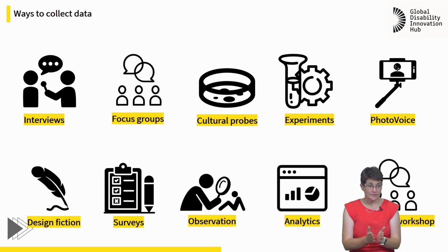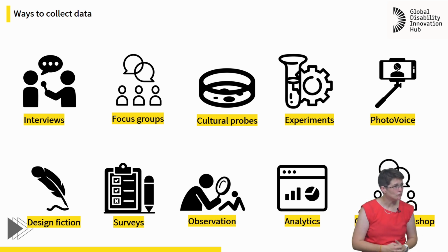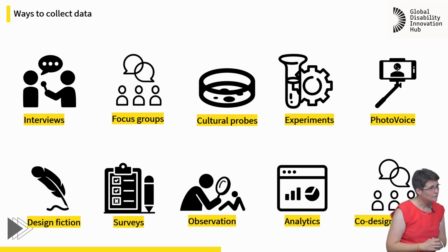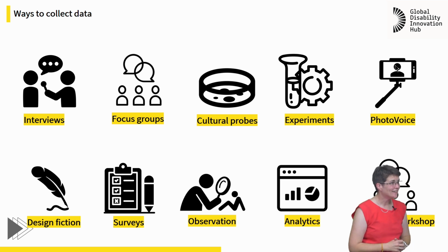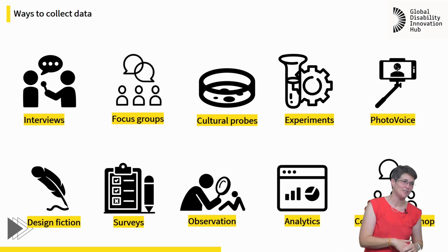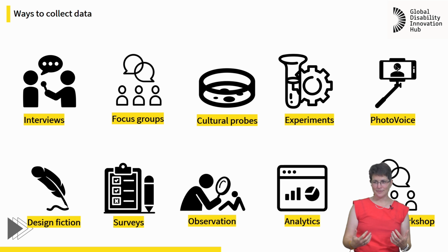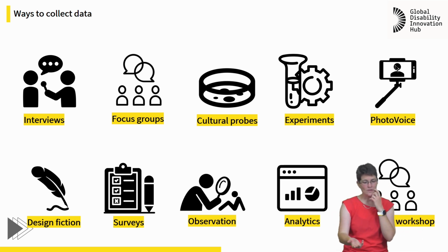Observation is great. Has anyone ever been observed, like in hospitals, where people have come around and observed you? I'm not sure people really like it, so you have to be careful with observation. Like if I really observe you, don't mind me, I'm just checking how you pay attention. I'm just looking, ignore me. So if you're doing observations, you have to think about how you're going to do them in a way that's not so intrusive. And obviously there are ways of doing observation now.